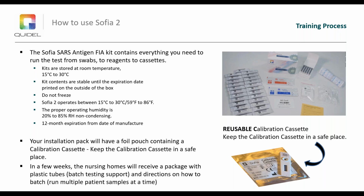So in each kit that you receive from Quidel, each kit has everything you need to run a test, including the swab. We get that question a lot. So you'll have the swab, you'll have the cassette, you'll have controls in each of those kits. You'll also have little pipettes and reagents. Everything you need is included, okay?